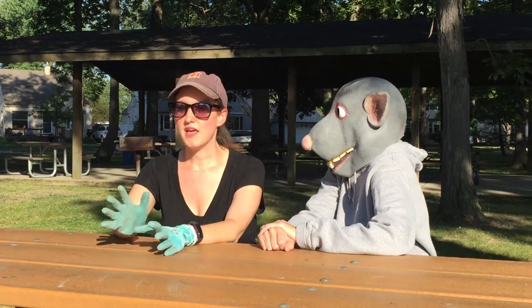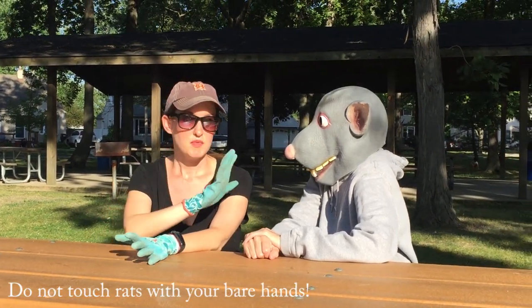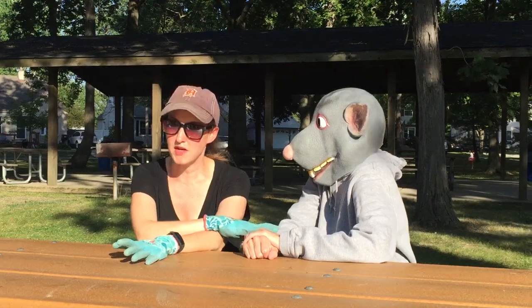Please keep in mind that any time that you're dealing with rats, you need to wear heavy-duty gloves because you don't want to touch rats with your bare hands. Mostly, stay vigilant and be mindful of neighborhood pets, other wildlife, and children when setting traps.